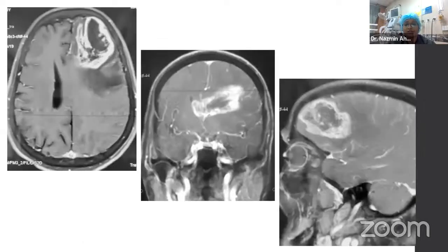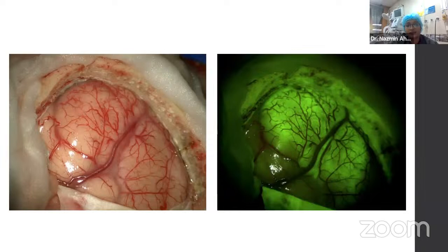So after administration of the contrast, there is a heterogeneous rim enhancement by the lesion. So this is the intraoperative appearance. If we compare the appearance to my previous patient, there is a homogeneous fluorescent enhancement by the lesion.